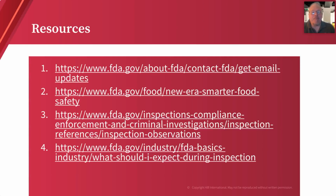The second link is the link to the New Era of Smarter Food Safety. If you'd like to know more information so that you could review it and take a look, the link was provided. The third link is a link that allows you to see enforcement and criminal investigations. I gave you the first poll about what do you think is the number one reason for 483s in 2022. You can go to this website and you can see by year the various reasons facilities received 483s.